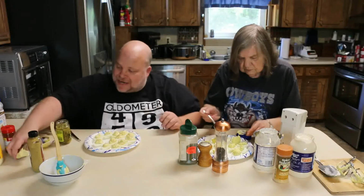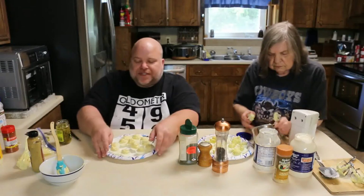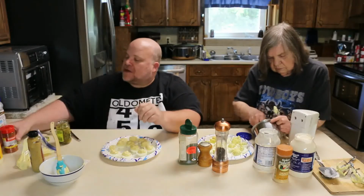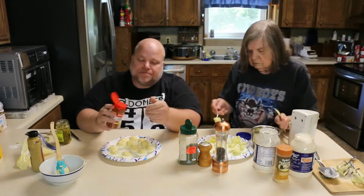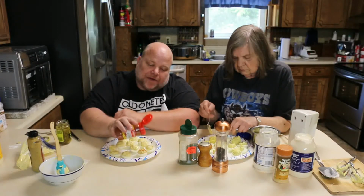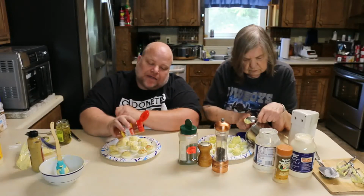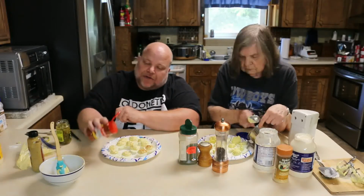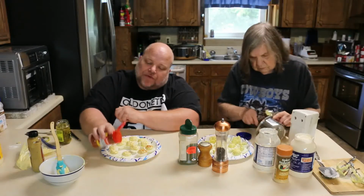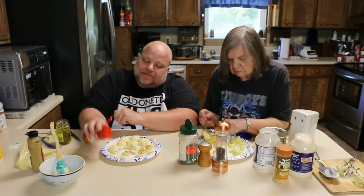All right, mine. Once you got it done, you can garnish it with some chopped chives if you want, and some paprika. So I'm gonna sprinkle on some paprika. By the way, I'm lying. This isn't paprika, this is cayenne pepper. You can use chipotle pepper, you can use some ancho chili pepper if you want. I like to say, I'm putting the devil in the deviled eggs.